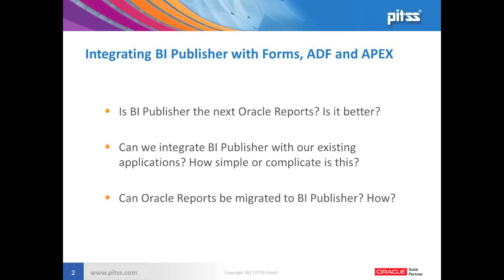Some other customers are already convinced by BI Publisher, so they have other types of questions. They want to know if BI Publisher can be easily integrated with their Forms, Apex, or ADF applications. And there is also a third category that is searching for a migration solution.